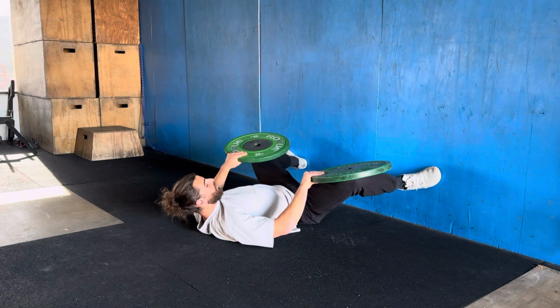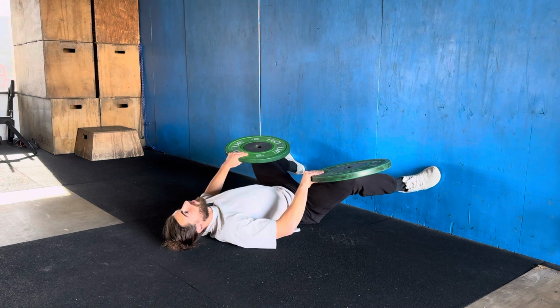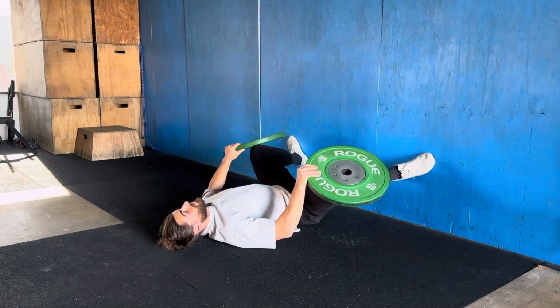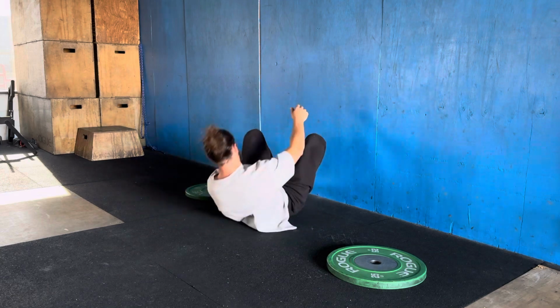And then over time, I can walk my feet lower down the wall. Okay, then you can hold on the last rep. Again, high repetitions here because you're not going to be able to load this one very heavy unless you have partner assist. So I really don't ever go past 25-pound plates.